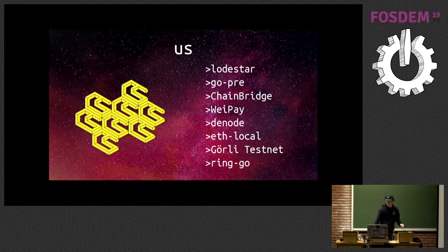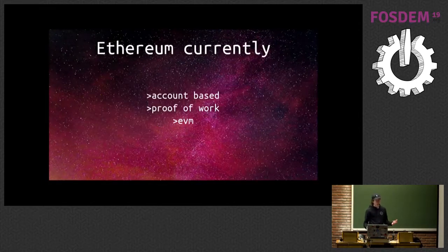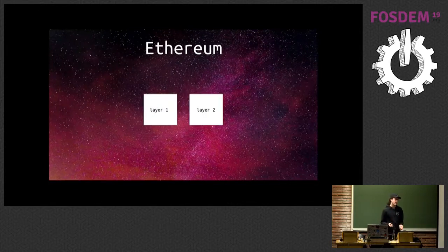That's basically it. So Ethereum currently is an account-based blockchain, unlike Bitcoin, which is UTXO-based, and it's a proof-of-work blockchain that has an Ethereum virtual machine. So that's just a couple little things to consider when talking about Ethereum. And within that, there are two kind of layers. There's layer one and then layer two.